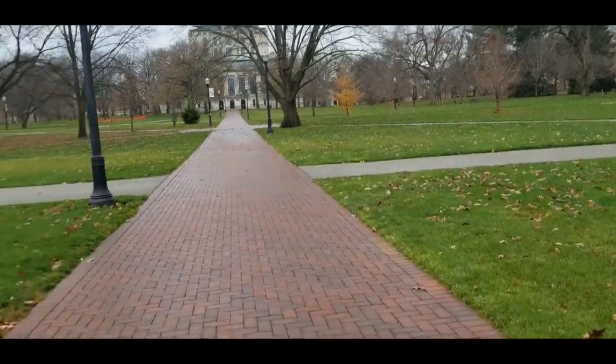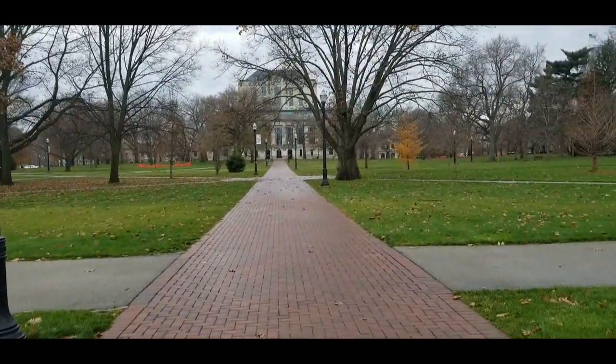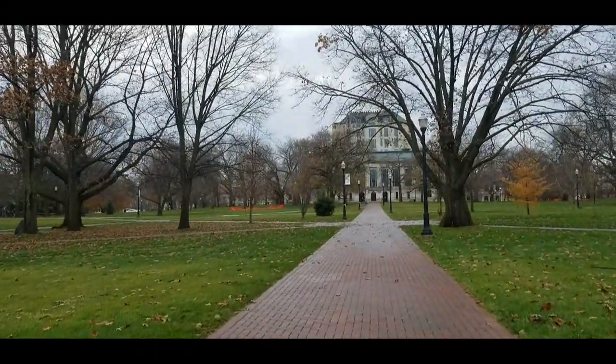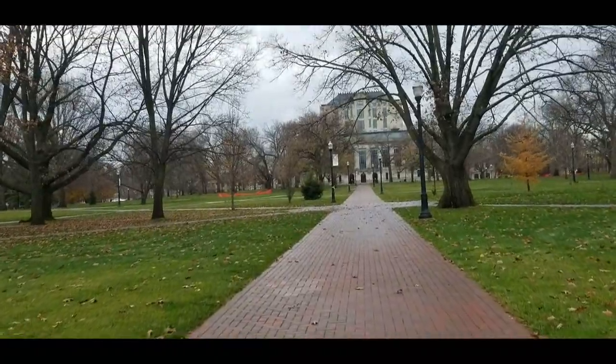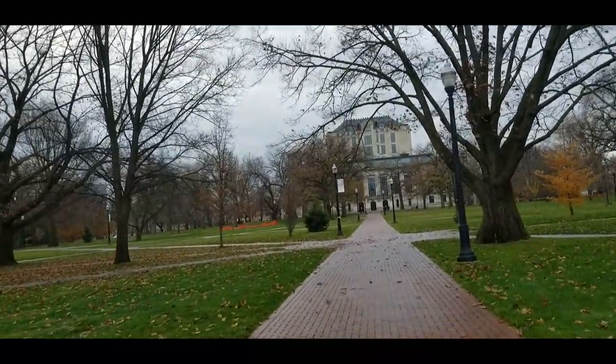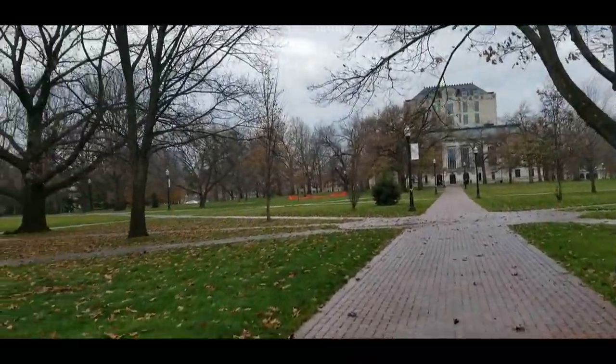Now the Oval, of course, as you can imagine, is a very popular spot for students during the academic week, really during the whole week. They have student gatherings out here. Students come out to play frisbee. They come and sit on the lawn to study when it's warm. Some trees. I think there are a couple Buckeye trees buried in here.